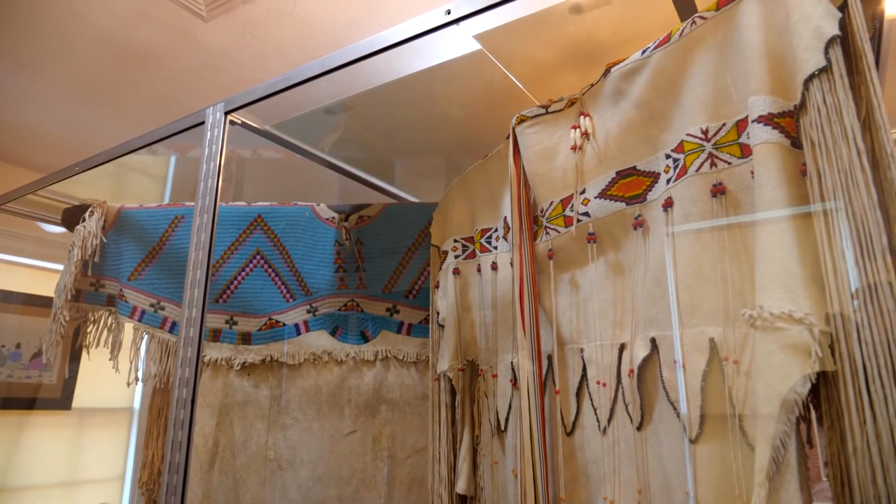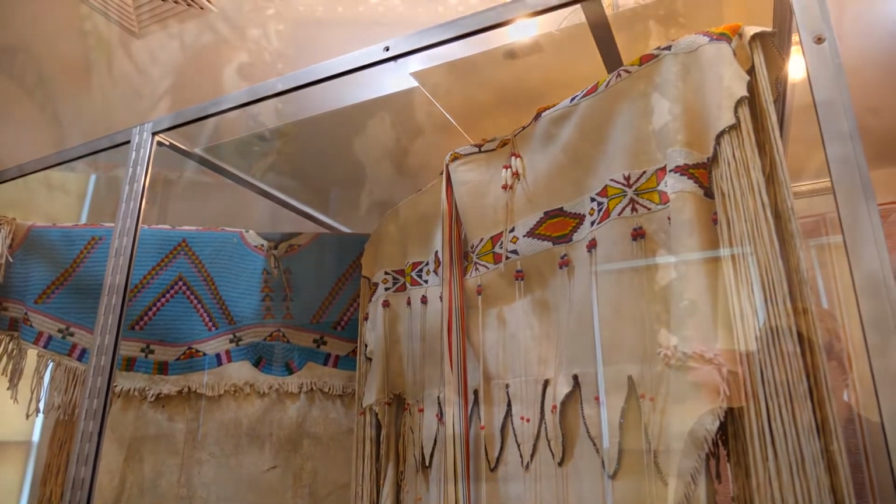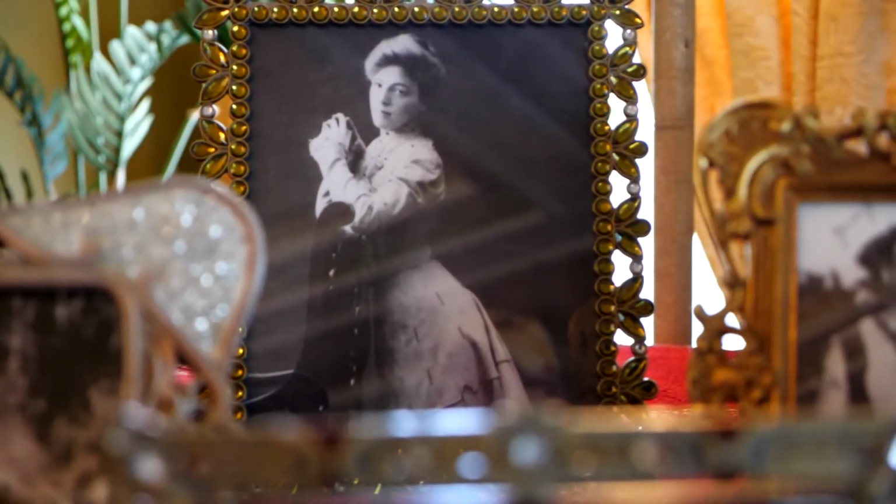Well, our collection's very unique, definitely one-of-a-kind items, to guide visitors through part of Oklahoma's rich Indian history. Discovering Oklahoma in Ponca City, Deanne Stein.